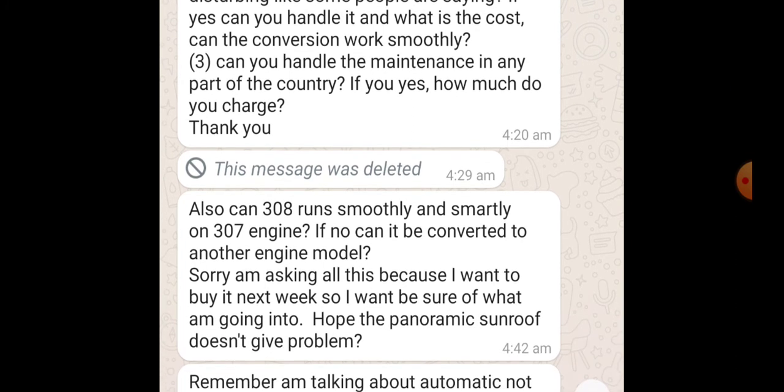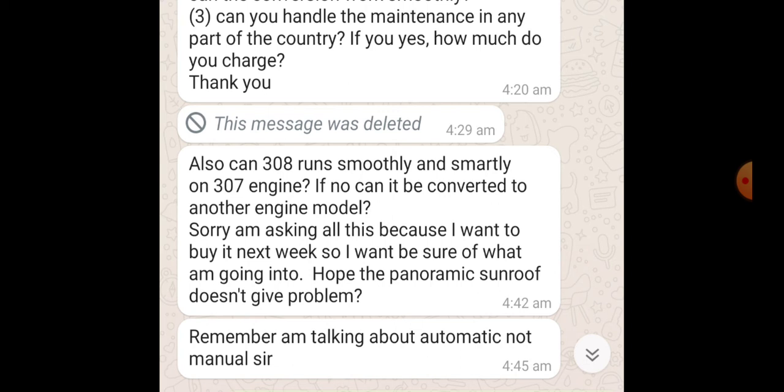But if you want to now convert, because 307 has so many engines, 308 has so many engines, petrol engines, more than 5 different models. So I want to believe you are referring to VTI 120 engine, the one you want to buy, the one you are calling 308 engine. And the one you're also referring to as 307 engine is TU5JP4. So if your intention is to remove the VTI 120 and put TU5JP4, it's not going to be a plug and play conversion. So you are going to spend some money and time to get the conversion done properly. Because it's not plug and play.